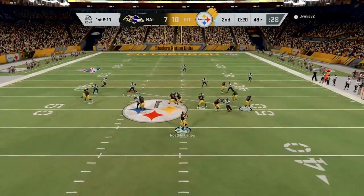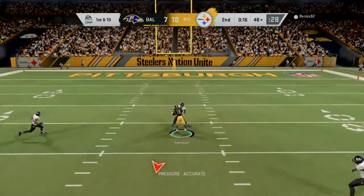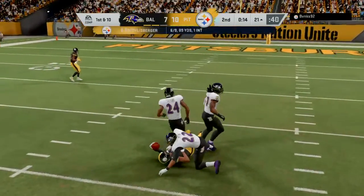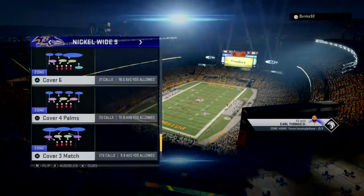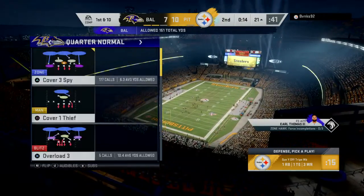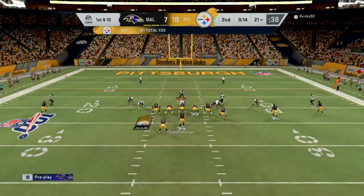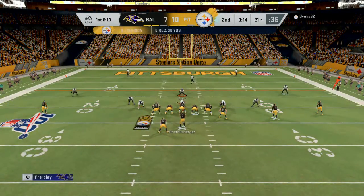After the interception, here's Roethlisberger. Complete. It's Johnson. And he'll get this one down near the 20-yard line, just shy of the 20. Now the Steelers use the first of their 3 timeouts, as they'll stop it with 14 seconds to go in this first half.